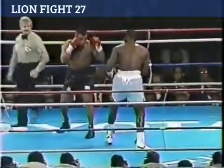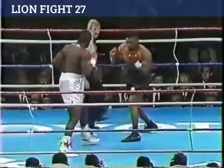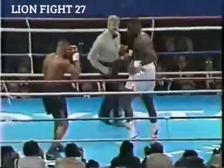I'm surprised to see Buster moving so well. I think the weight has made a difference in his upper body movement and his legs. Keeping that jab out there. He wants to tie Mike up every time Mike gets inside.